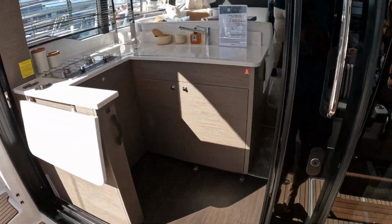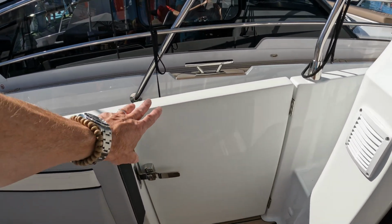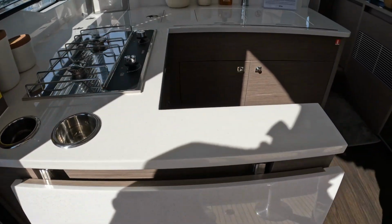So the other thing which is quite nice, whilst you have a folding deck on that side, you've got a sea door gate on that side. You then have a little pop-up section here to extend that galley out.